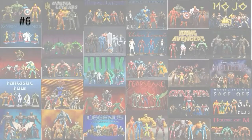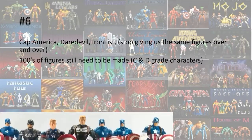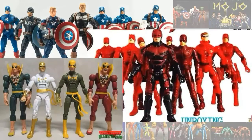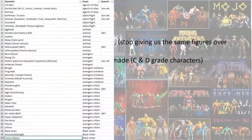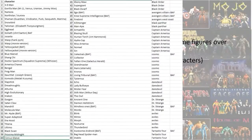So number 6, giving us characters over and over and over. Captain America, Daredevil, Iron Fist. We don't need any more of these figures for now. There's hundreds, and here's my list. You can pause as we go, but there are hundreds of C and D grade characters, even A grade characters that are in the comics today that need to be released.